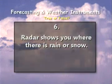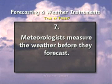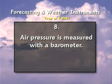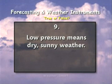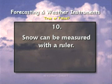Number six, radar shows you where there is rain or snow. Number seven, meteorologists measure the weather before they forecast. Number eight, air pressure is measured with a barometer. Number nine, low pressure means dry, sunny weather. And number 10, snow can be measured with a ruler.